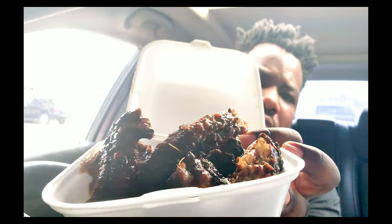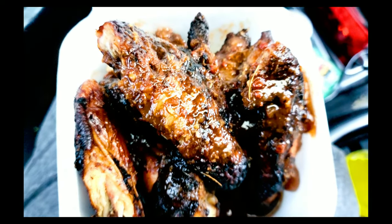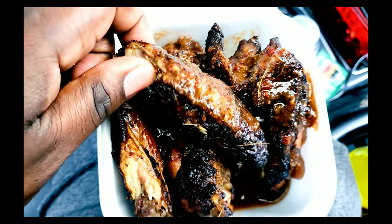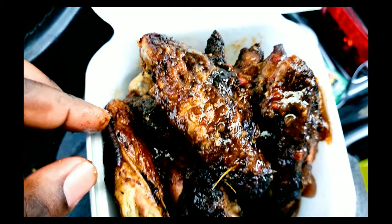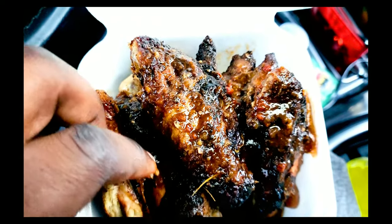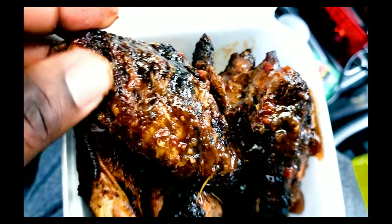Jerk wings. Yeah. See? A jerk. Oh, that smells good. Oh, yeah. Nice. You know I gotta give y'all a better view. Ooh, baby. Ooh, yeah, man. Look at these. Look at all them seasonings, and the herbs. And that jerk sauce, let me tell you, fam. The smell coming off this right now is amazing.